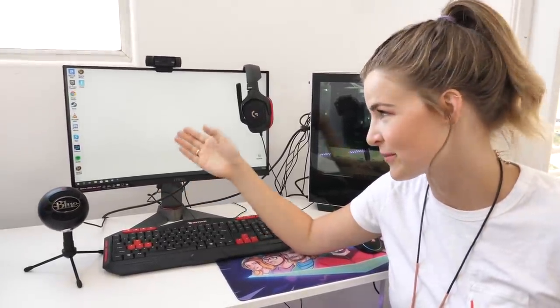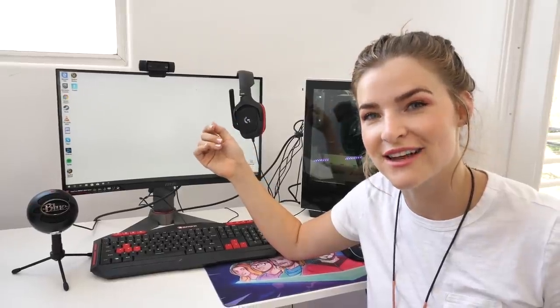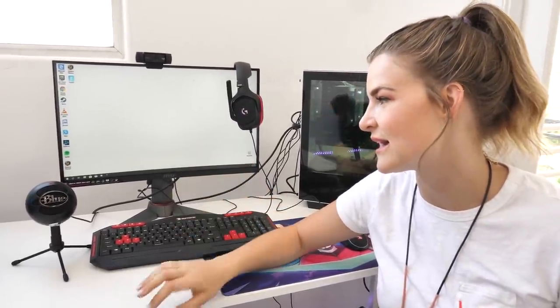And honestly, for the price of this and having it curved, it is awesome. It's very great quality for gaming. And for the cost, it's a really good first monitor. And I think this one will last you a long time.